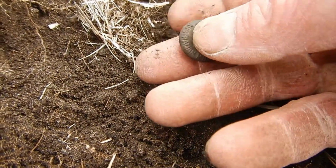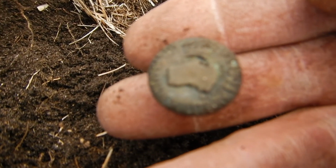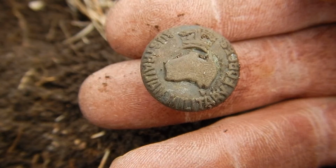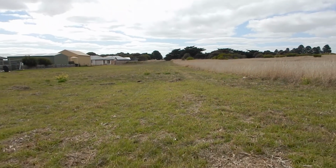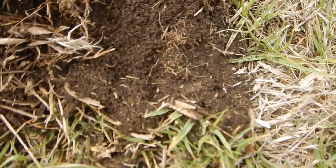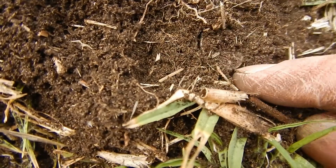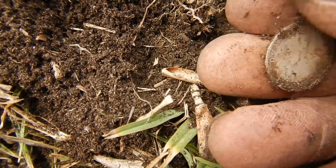It's an old military button. Australian Military Forces. That's nice, something different. Well, the Equinox loves those little silver coins. And here's another one it just found. It looks like a sixpence.